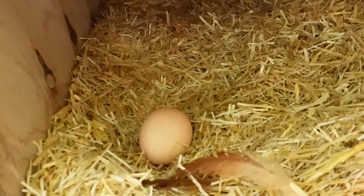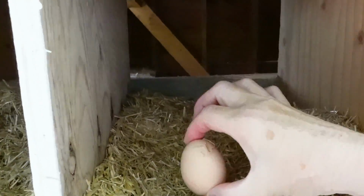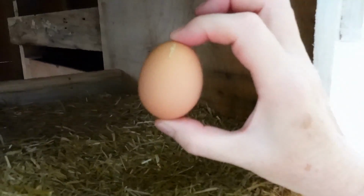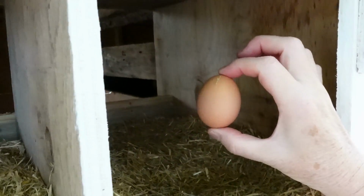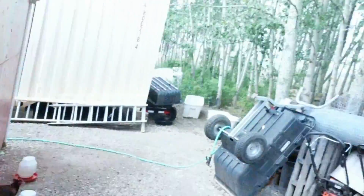Look at this one. This one's much bigger. That's like almost a normal sized egg. And then there's this one here. This is way darker. And it's more normal size, not tiny, tiny, tiny. Wow, that's exciting.